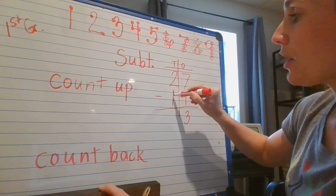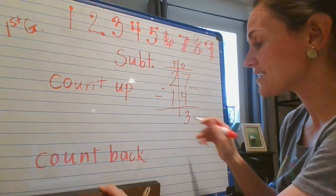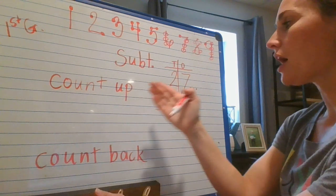Then here I would start at 1 and count up to 2. 1, 2. I only have 1 dot, so my answer is 1. My overall answer would be 13. So with count up, we always use dots.